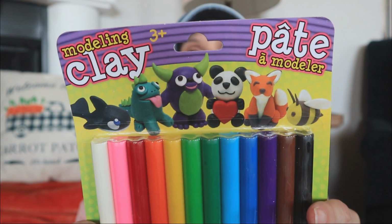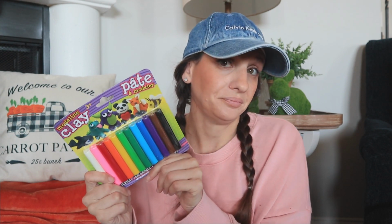And this is like a label I've honestly never seen before. It does have the Dollar Tree logo on the back, but they put this in the toy aisle. So anyways, oh, and I got this for my niece. She's going to be coming over to play soon, and we're probably going to do some modeling with that.